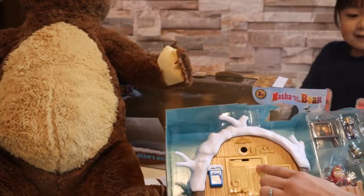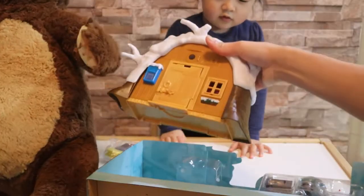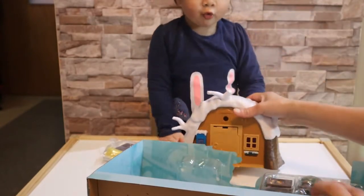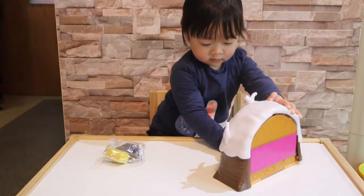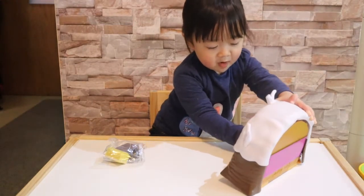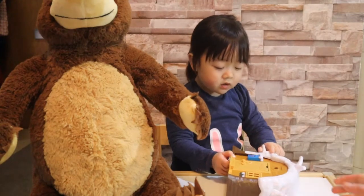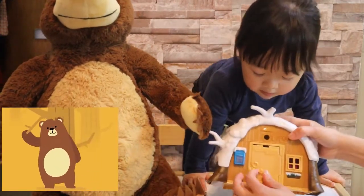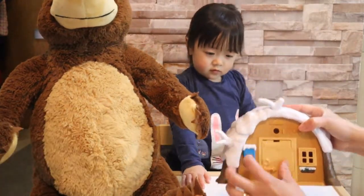So what is this then? Masha Bear. What's this? House. Oh no! What happened to Bear? Pole. Open it, open. House. Open it, open. House. Look at the house. Oh, you have to open this door, and then.